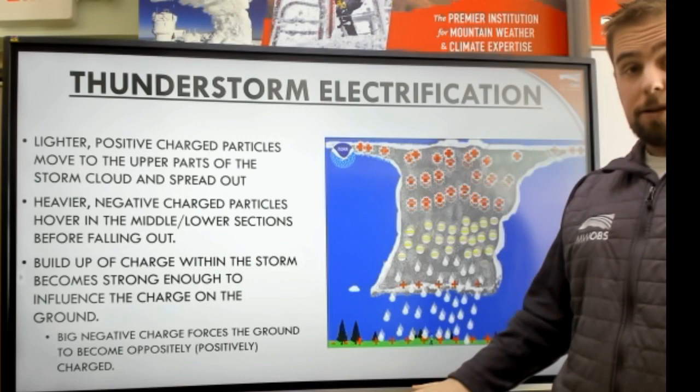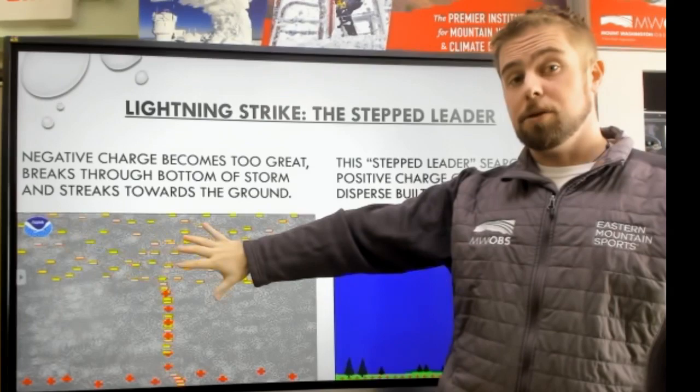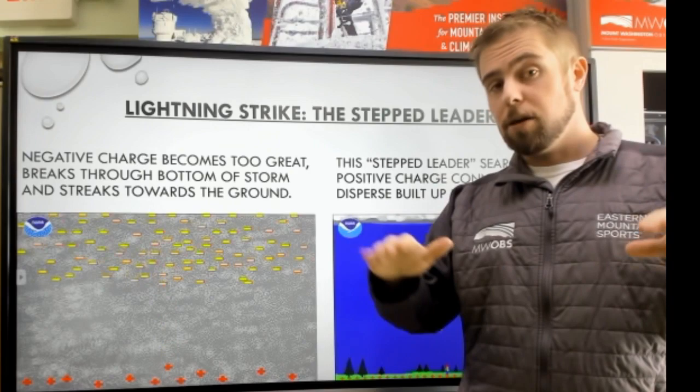So that's super important, building into the next part here, where we get what's called a stepped leader. Now, what happens eventually is that negative charge building up in the middle section of the storm will become so great that it bursts through that little layer of positive buildup at the surface and starts streaking towards the ground.